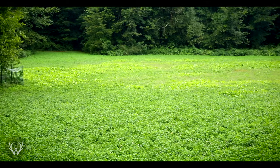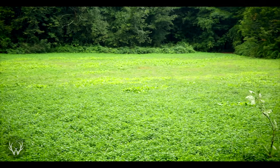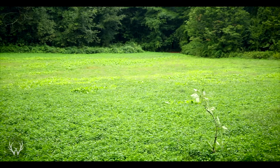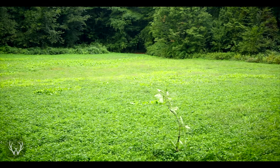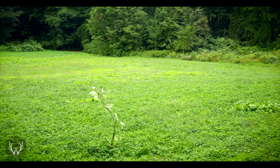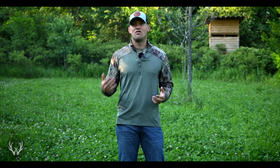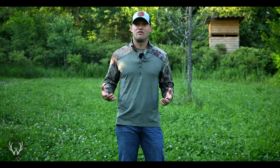Another reason why you might want to consider planting clover on your property is because it grows late into the season and it's one of the first things to green up in the spring. Now, it does not grow as late into the season as cereal rye, and it doesn't green up as fast as cereal rye. But here on our Michigan properties, it does grow throughout October and into early November. And depending on the type of weather you have in November, it could grow fairly well in November as well.